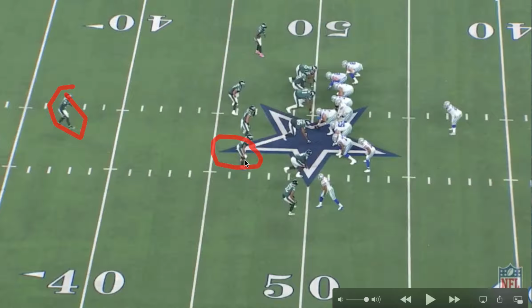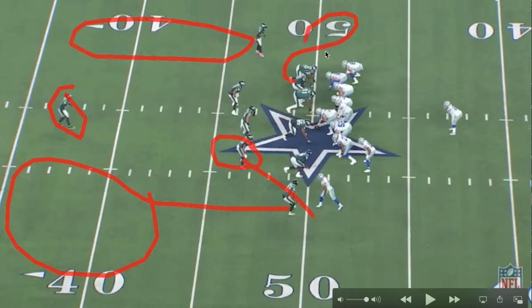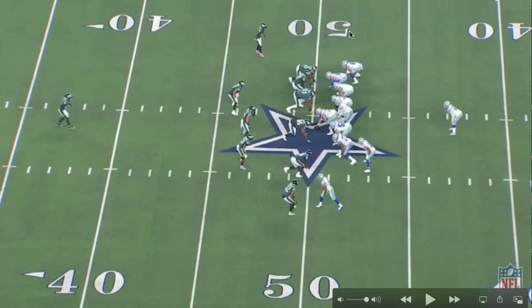You can put an extra person in the box, and so at the snap of the ball, this safety is responsible for this flat. This corner is responsible for a third of the field in deep coverage. This corner is responsible for a third of the field in deep coverage. And then you have a linebacker responsible for this flat. And so it's helpful because you get an extra man in the box. And so the Eagles like to play cover three to go +1 in the box and stop the run play. The problem comes from the fact that their linebackers are so overly aggressive against play action that it opens up all kinds of space for the offense to operate, and we're going to see that in just a minute.